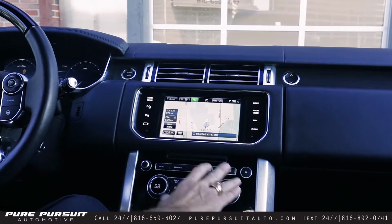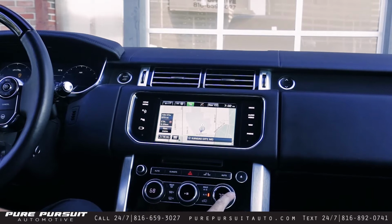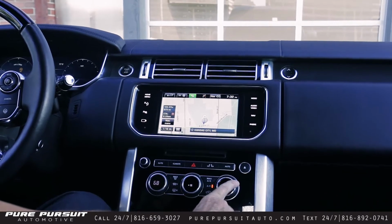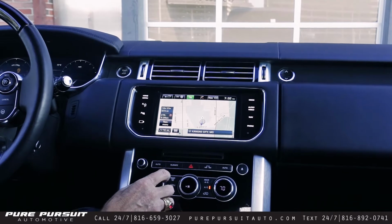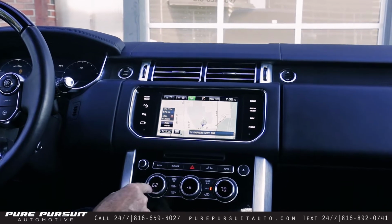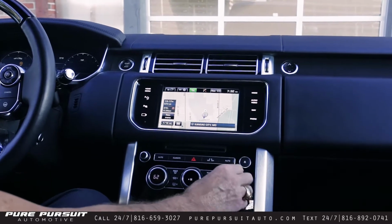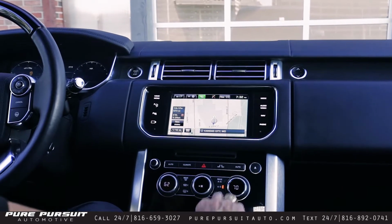Center console here, again, as we move down, you've got your DVD and CD player right here, and then you have your climate controls, which are for the driver and for the passenger both. You can set each of these independently, to where the driver can have, let's say, a lower temperature, a little bit cooler, and the passenger can have it a little bit higher if they so desire. Either way you can do that, or you can sync both of them up.